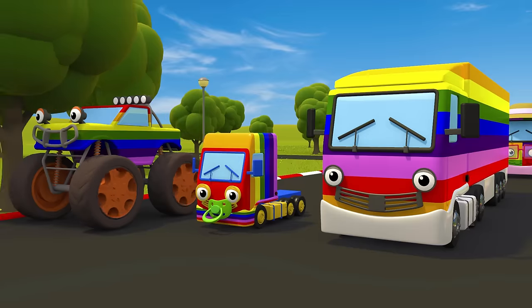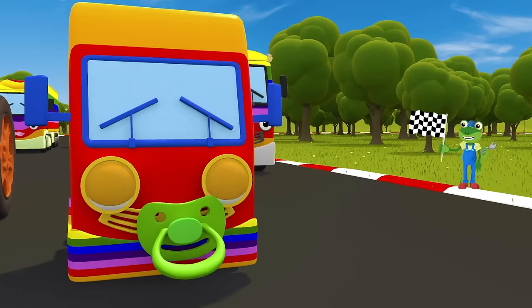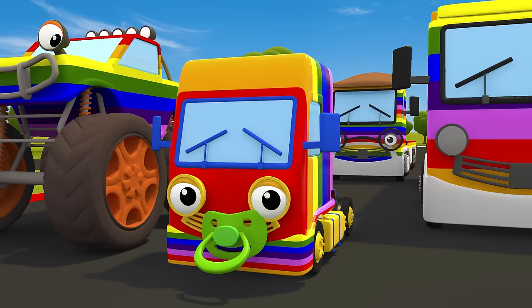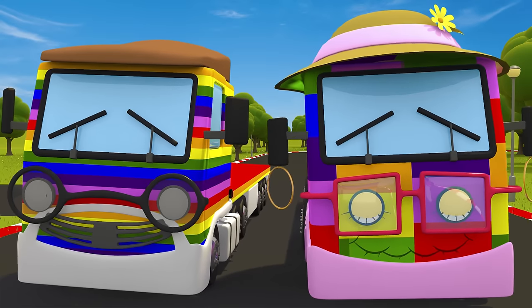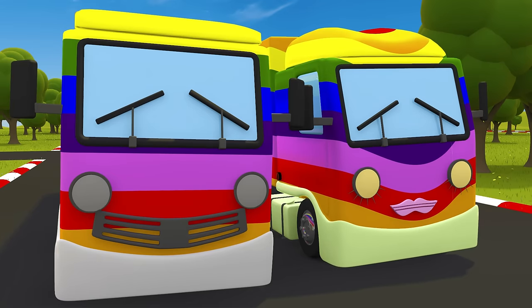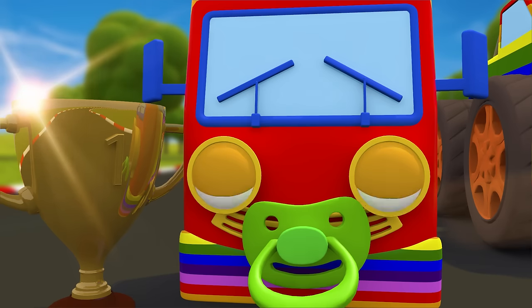Go faster, go faster! Baby wins, baby wins! Time to rest, time to rest. Baby truck.